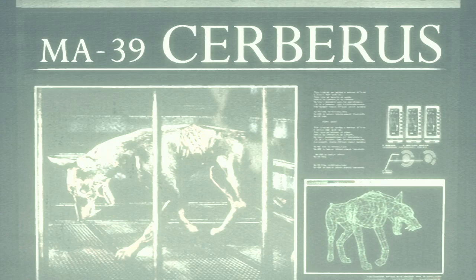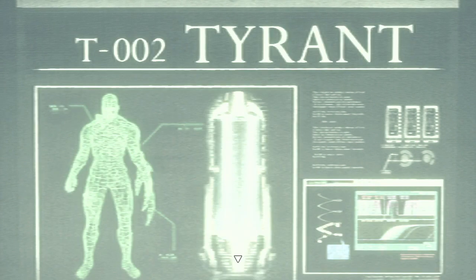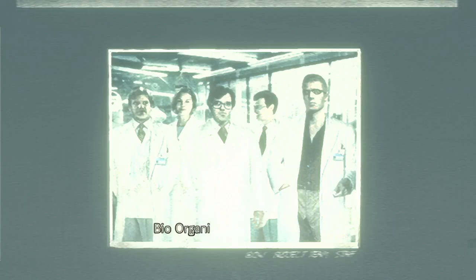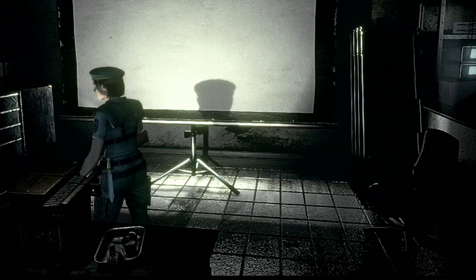Yeah, we see all the creatures that we've been fighting. Cerberus, Neptune, Hunter, Tyrant? What's that? Bum, bum, bum. Probably the game developers. Bioorganic Weapons Research Group Development Staff. 834-170-623.